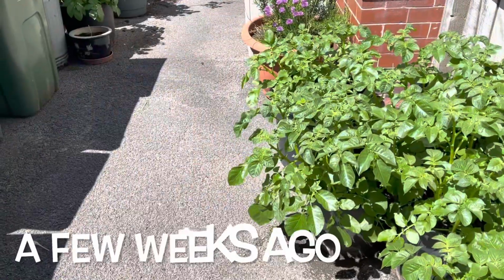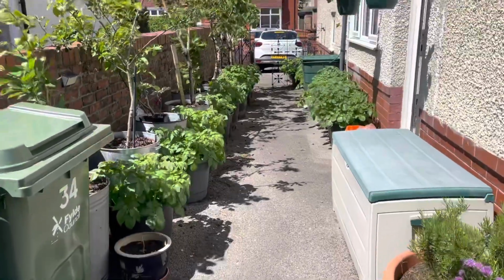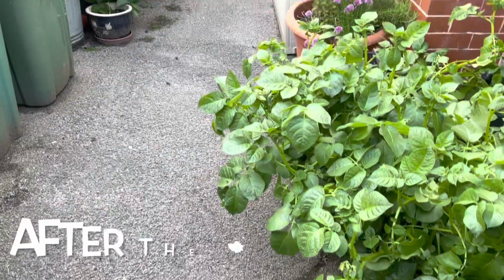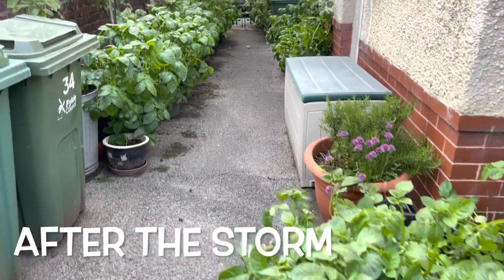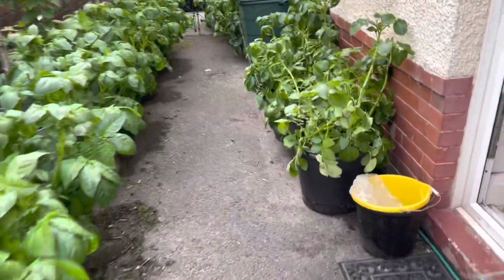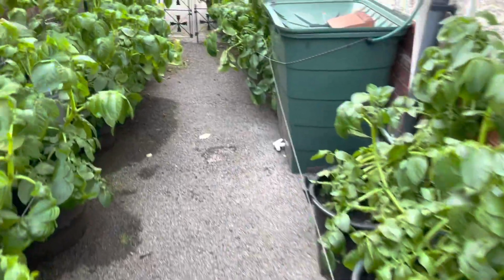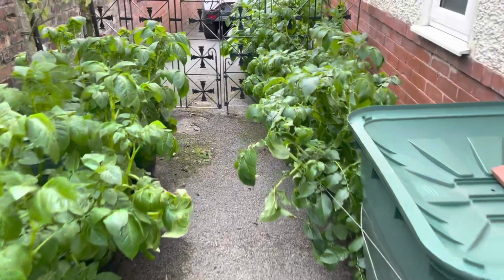I put support strings in because I saw we got some fairly windy weather coming, but they still got really bashed up. So there's loads of broken branches and stems on them. And yeah, they just look a right old mess now. I was so pleased with them. I thought, oh, these look really nice. And then the winds came and the rain came and they just got flattened and broken, and what a mess.